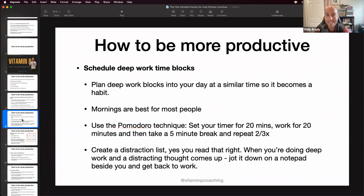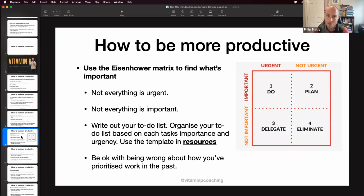It is okay to have a distraction list. It's okay to have these thoughts. Just get them out of your head so you don't need to worry or rely on memory. You can focus on them afterwards. That's a really simple technique, but it makes a massive difference so that you can stay focused when you're trying to stay focused.